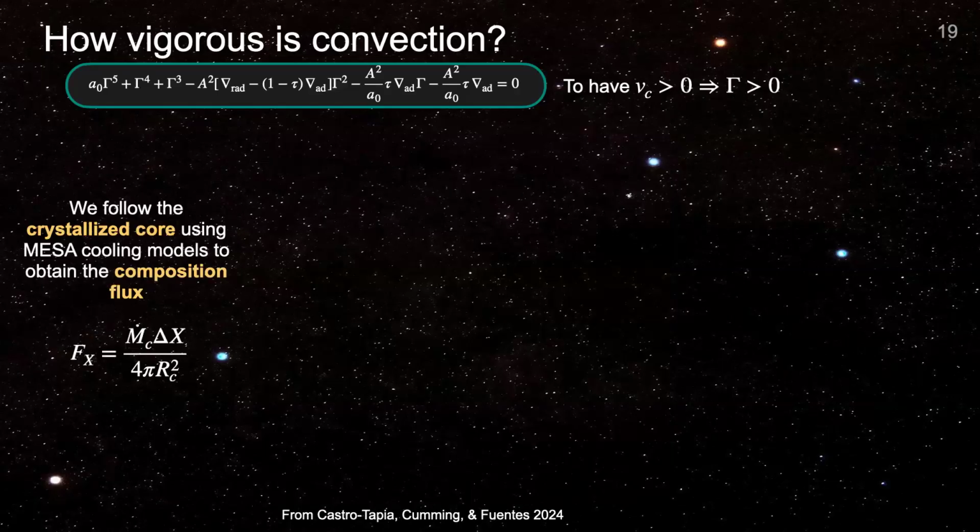And now, for the case of white dwarfs, the important part. We follow the crystallization of the core in different cooling models in MESA to set up the composition flux. So we follow the mass of the core, basically the rate of change of the mass of the core, the radius of the core, and this composition contrast comes directly from the difference found in the phase diagram. As we saw before, it depends on the composition and the temperature at which we are. We evaluated this in the model.